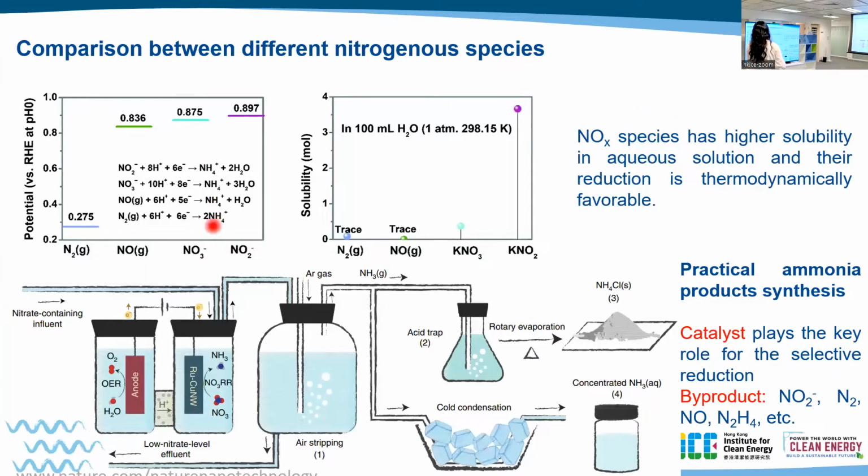Here we compare several stable nitrogen species in terms of their standard potential and their solubility, which are two important criteria for high yield ammonia synthesis. First is their potential, and we can find that compared with nitrogen, nitric oxide and the other two species have very positive standard potential. It means they are much easier to be reduced to ammonia, and nitrate salt has much higher solubility in water. It concludes that these two species are very promising alternatives to nitrogen to produce ammonia.